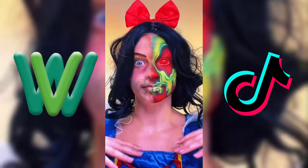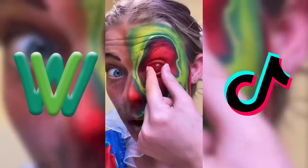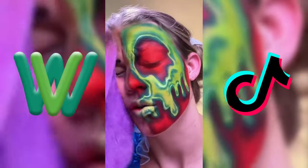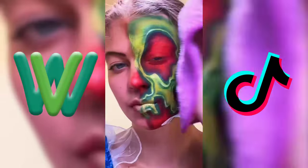Take off my makeup with me. Snow White edition. My little bow. Snatch. Grab that. Ooh. Let's give her a good little wipe. This took me so freaking long. Now the fun part.